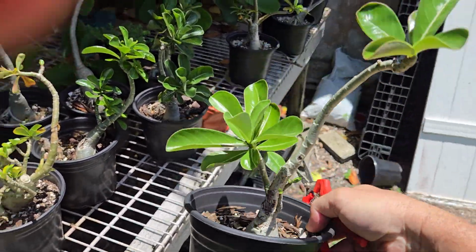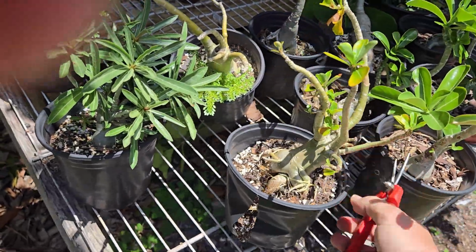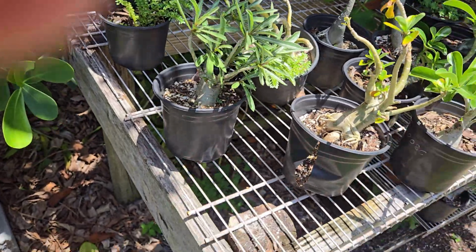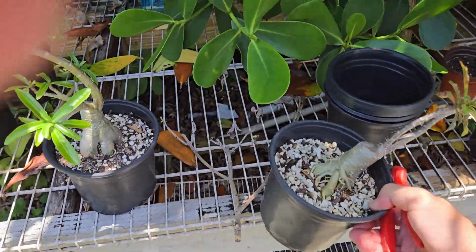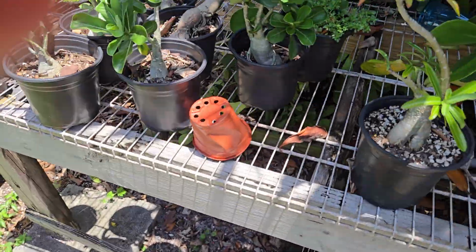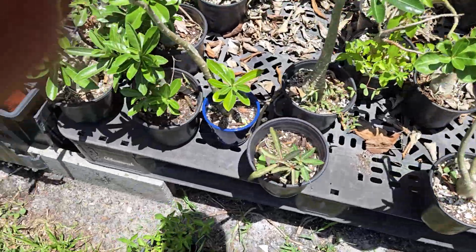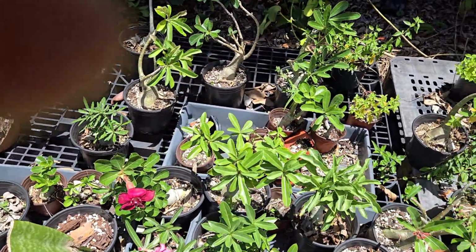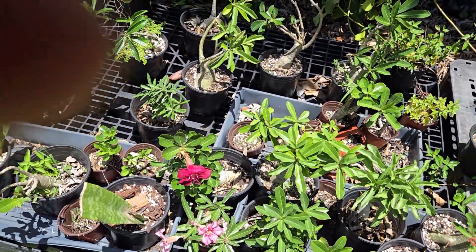I think we already took care of this guy. Got another video coming out of me pruning some good-looking plants. So I saw this emergency, and I kind of wanted to let you guys in on it. Sorry about the film work. I'm just concerned about my girls out here.